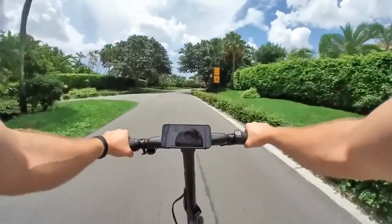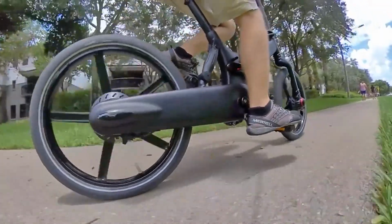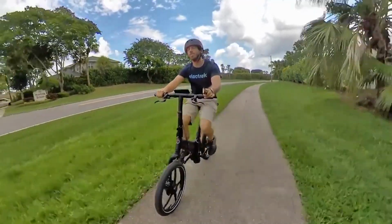However, the frame is aluminum, so the bike still tips the scales at about 43 pounds. In other words, you don't want to have to carry it too far folded up. The motor is zippy enough to get you up hills with ease and around traffic without fear.